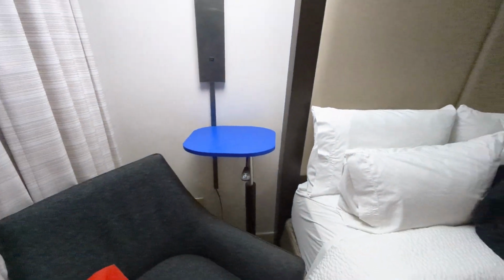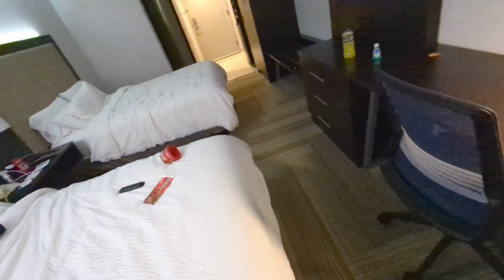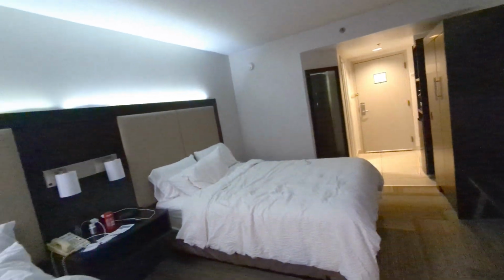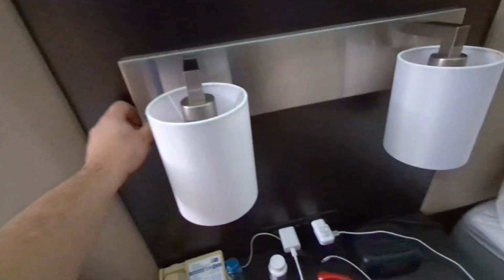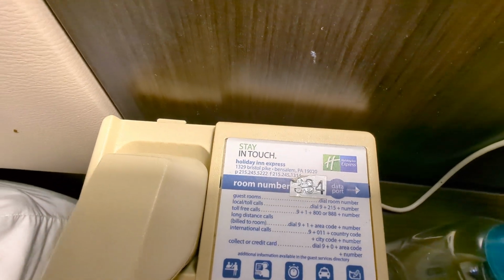PTAC unit. View of the parking lots. This little table right here. Two queen beds. Beds, all springy. Feel soft. Bed is clean. Confirm that. So yeah. Got some lamps here. Here's the address if you want to stay at this hotel, room 334.